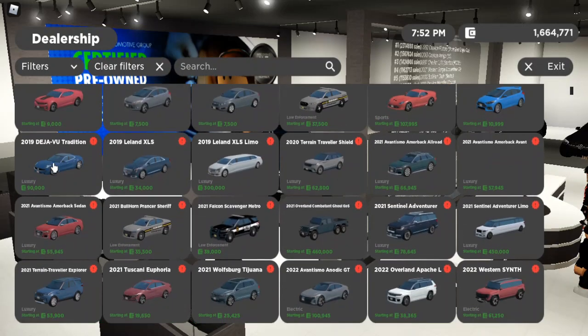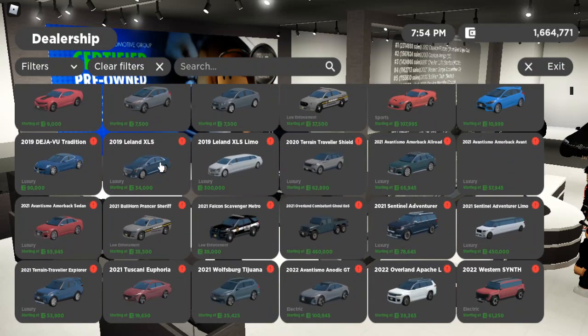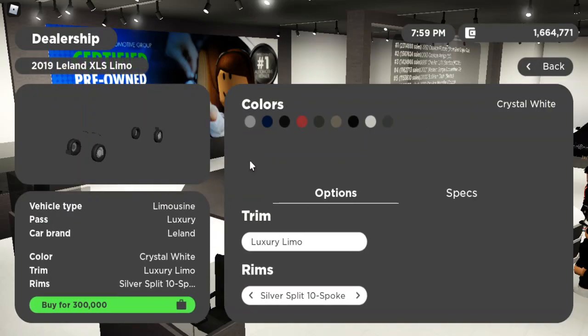And next we have this car, but in a newer year. We have a new Cadillac XTS. And then we have a Cadillac limo, guys. Limo's finally in the game. And we have a 2019 Cadillac limo. And overall, not that bad.